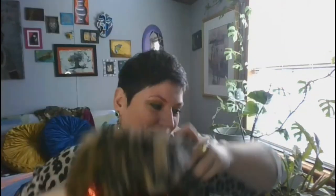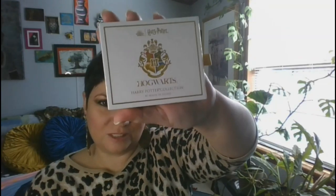I wanted to do this video as sort of a sorting hat type thing, but all I have is this hat, which is very cool for Christmas, but it doesn't say sorting hat, so I didn't do it that way. Maybe I'll redo it after this. I don't know. But those are my thoughts on the House of Sillage Harry Potter Hogwarts Houses collection.